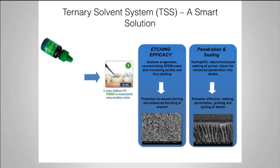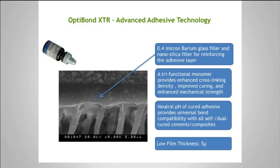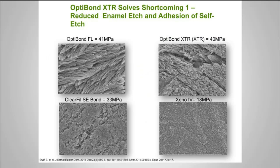So if you notice, I haven't added any of my phosphoric acid to any portions of the enamel. I'm simply relying on the chemistry of my bottle to create the micro infrastructure within that enamel. After that, you go ahead and apply your second bottle, following the instructions critically, to create that hybrid layer. The really nice thing about the hybrid layer, like I talked about, is the filler particles they have and the ability to buffer and give some strength to that hybrid, so you're able to withstand the mastication and the forces that are coming upon it on a daily basis.